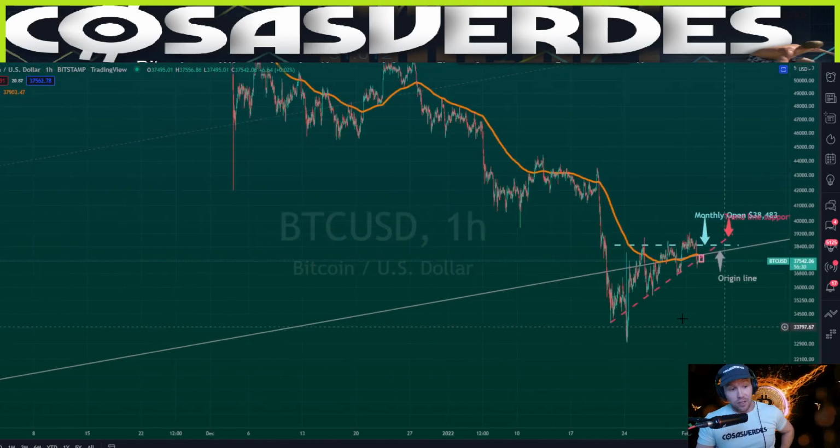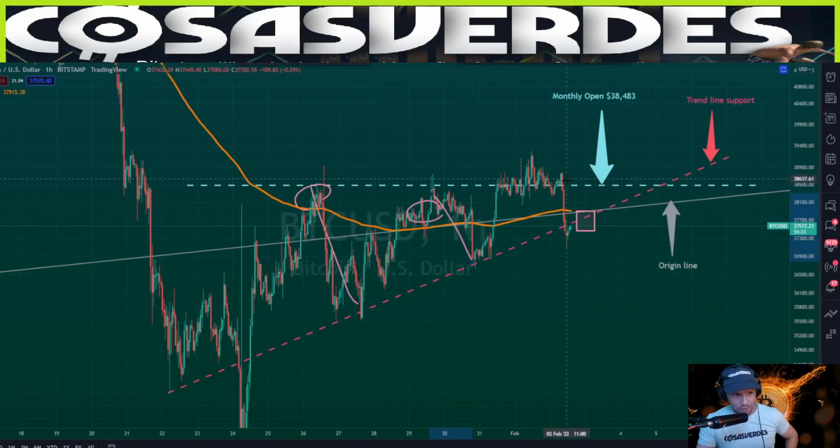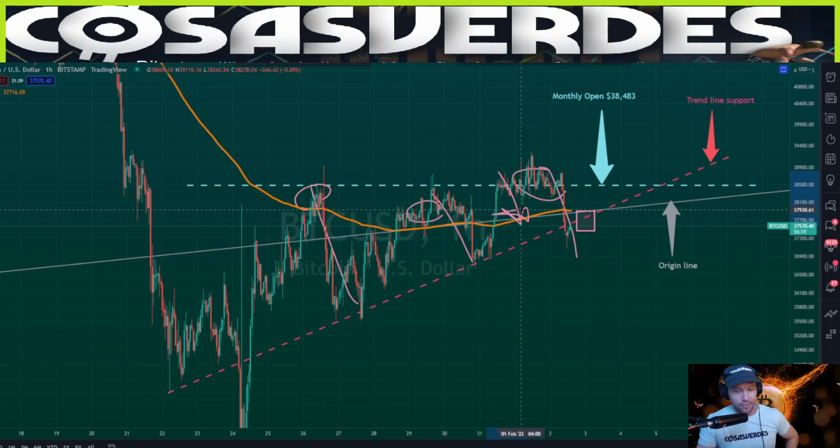And guess what has just happened? Same thing. Got above it, went below it. Got above it, went below it. Still has not been used as support.